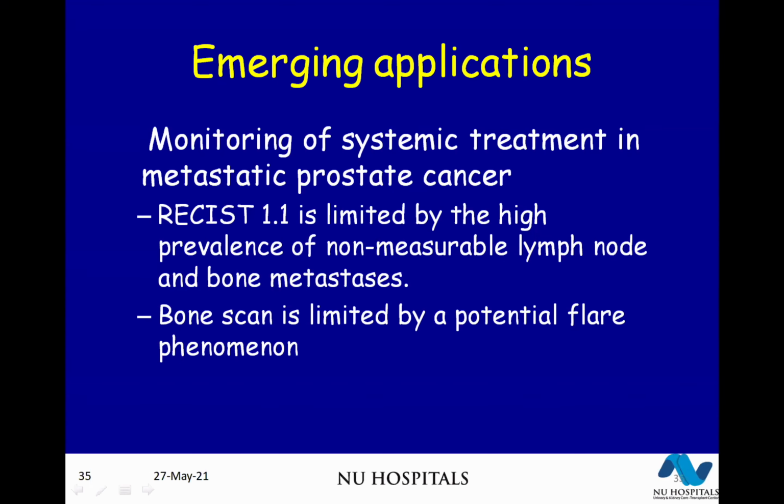And also in case of monitoring of systemic treatment in metastatic prostate carcinoma, what I mentioned in the previous indication also, the RECIST criteria that we follow, the Response Evaluation Criteria in Solid Tumors, is limited because many of them would not have a measurable lymph node or a bone metastasis seen there. So that would be the limitation in these imagings. And the disadvantage of bone scan is also the flare phenomenon, which may not be helpful in monitoring whether the treatment has been fruitful or not.